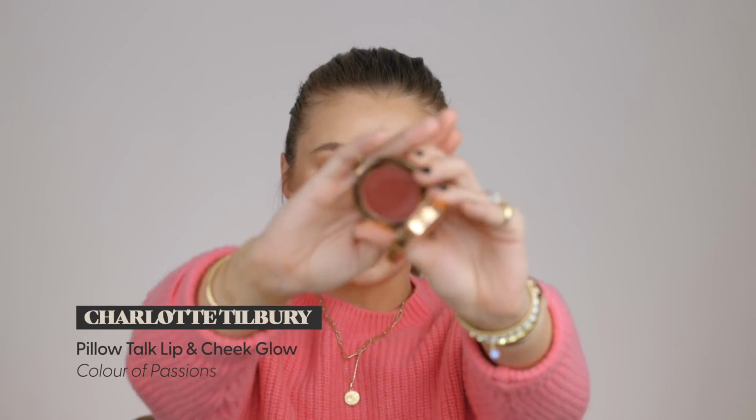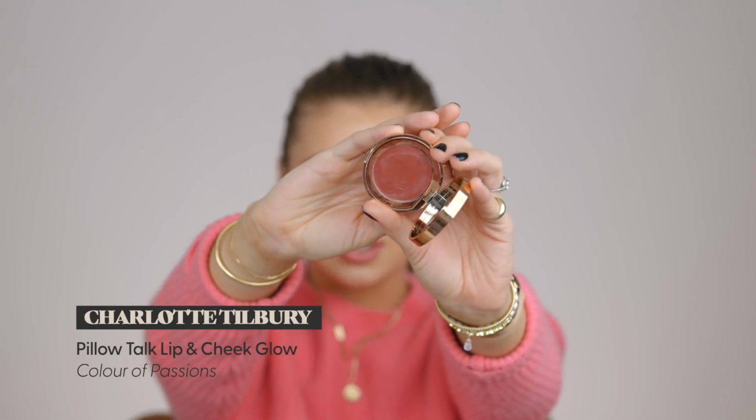So this is the Pillow Talk Lip and Cheek Glow Color of Passion. Again, it was limited edition, but maybe if we continue begging and continue talking about it, they'll make it a permanent product because first of all, the packaging, so cute. And it's such a beautiful lip and cheek, versatile, multi-use product. I love the color. It smells so good.